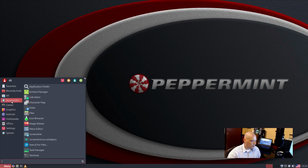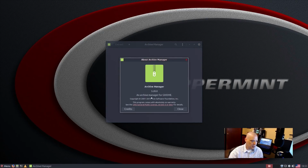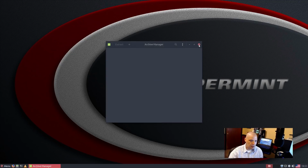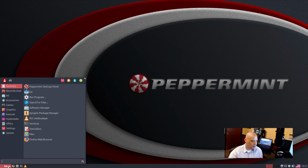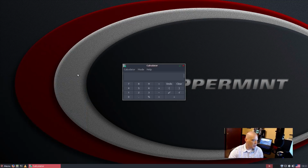Alright, also under Accessories, we have our Archive Manager. Let's see, what Archive Manager are they using? This actually looks like File Roller, which is GNOME's Archive Manager, and it is. This is Archive Manager File Roller 3.28, so this is the Archive Manager from the GNOME desktop environment. That's interesting because, you know, it being a lightweight XFCE/LXDE distro, you'd think they would use something that wasn't a GNOME app, but hey, File Roller is a nice Archive Manager.